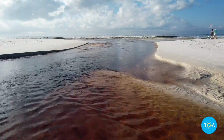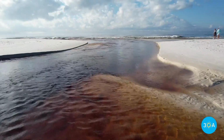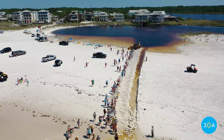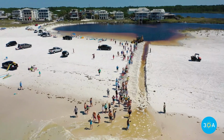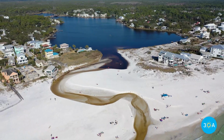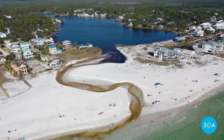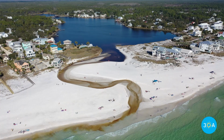When this happens, the burst can actually be quite violent. Well, violent may be the wrong word, but it's certainly very powerful and even dangerous. It's called an outfall, which is a winding trench where the freshwater gushes openly into saltwater.